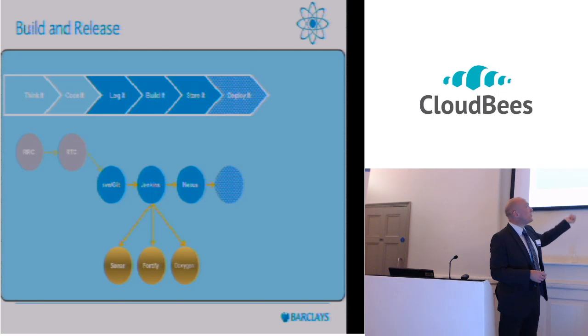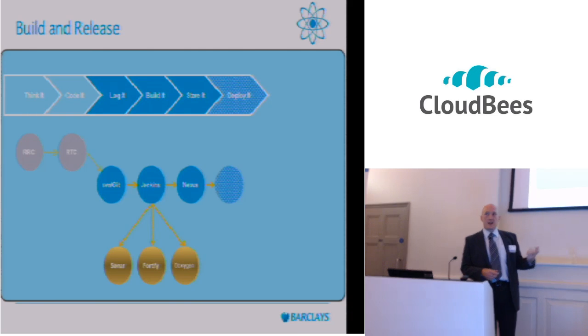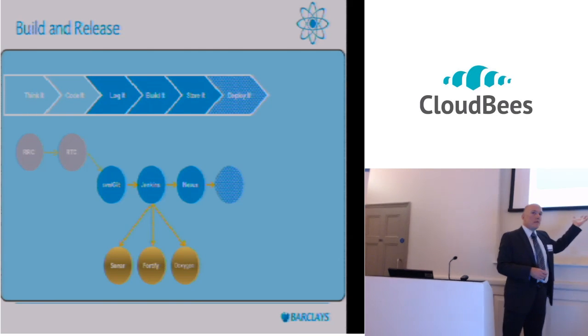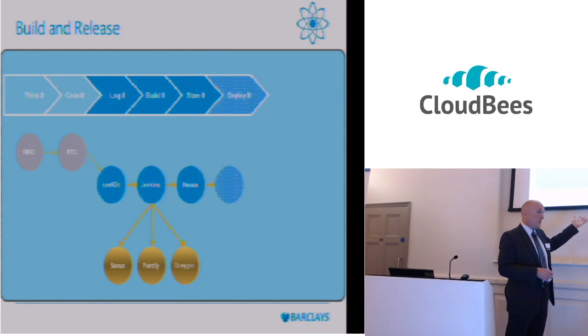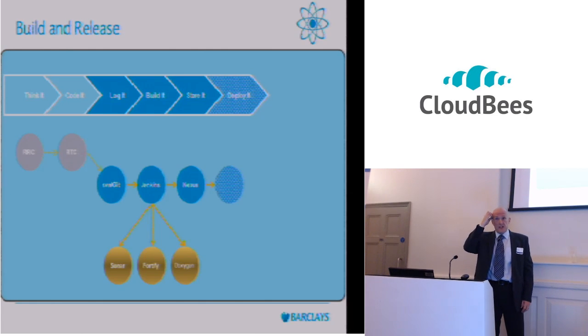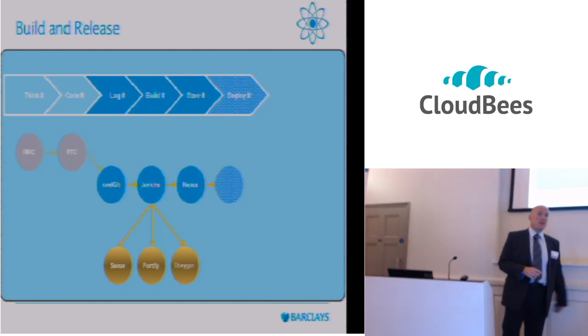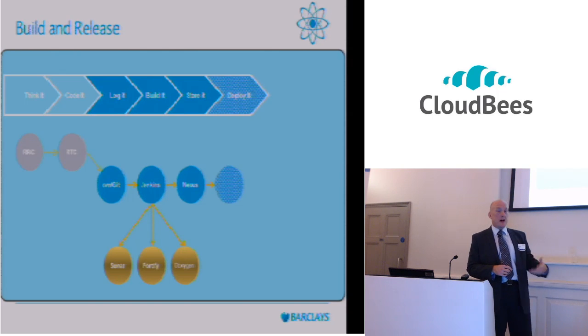So we've plugged in SonarQube as it is now. We plug in Fortify. Both do static code analysis. Sonar is open source, so most of you, I would assume, have heard of it. If you haven't, then take a look. We use Fortify in the bank for security vulnerability analysis. So it's static code analysis. It allows us to drive out any security vulnerabilities, SQL injection issues, embedded password stuff, which of course you don't do.